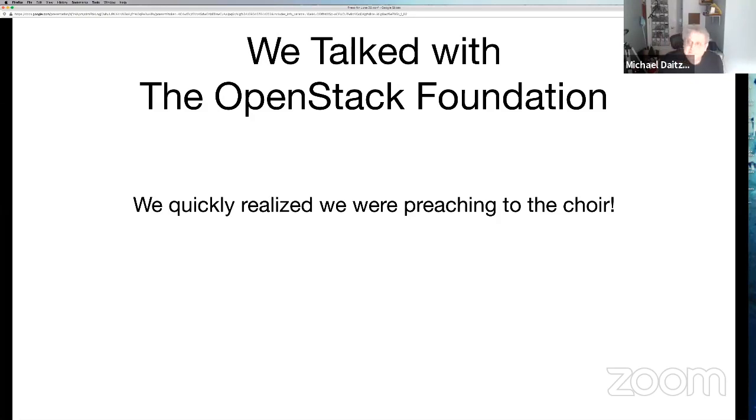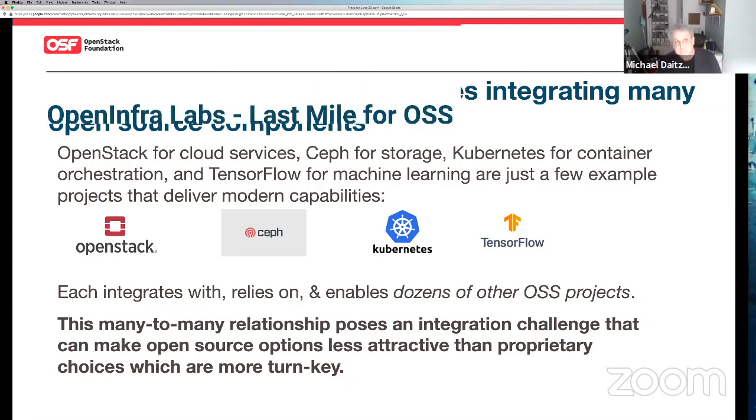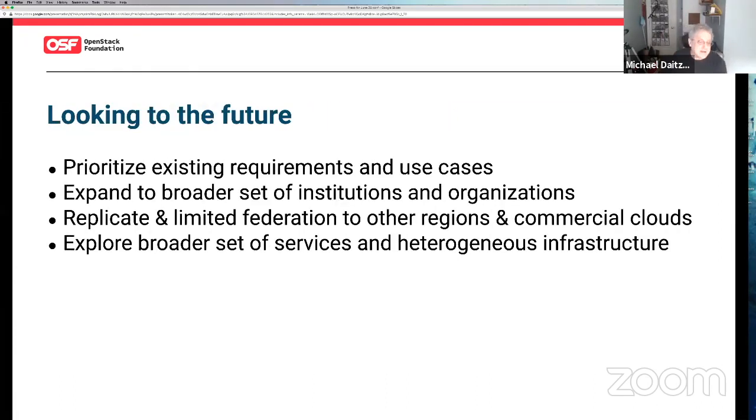Let's face it, the folks at OSF are way more succinct than I am. So in their words, the many-to-many relationships in open infrastructure today pose an integration challenge that can make open source options less attractive than proprietary choices, which are more turnkey. In discussions, we identified what the last mile for open source software might look like and focused in on the goal of creating a home for opinionated open source stacks. We described where we felt things were headed, and we're incredibly excited about this shared vision for the future.